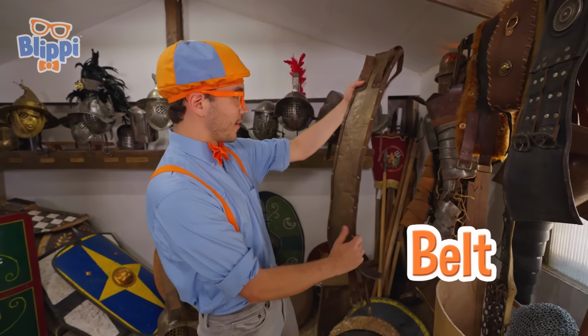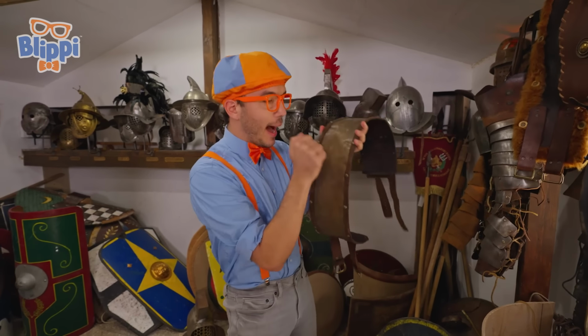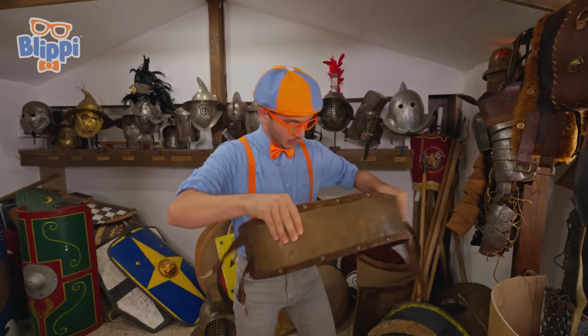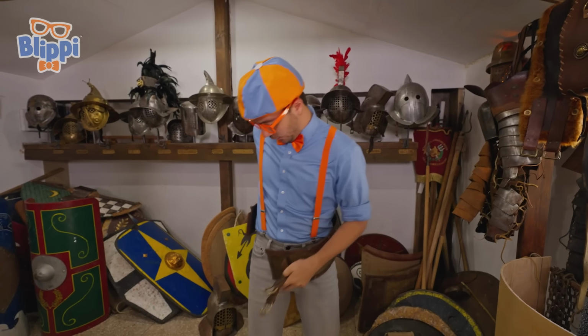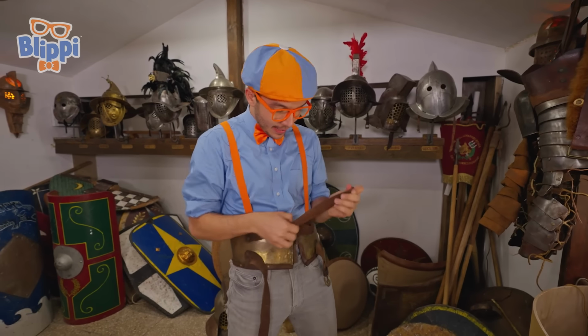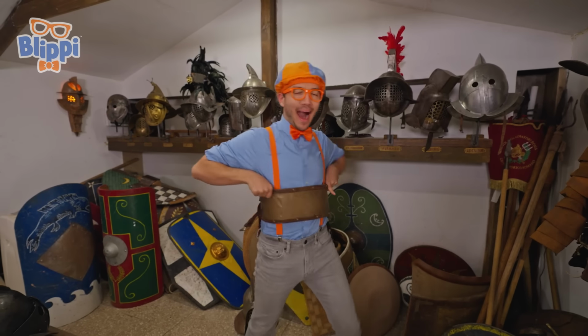Like this belt. Whoa, do you see it? It's like a belt you might normally wear, but it's really, really tough. Oh, yeah. Put it on like this. Here we go. Buckle it up. This one has two buckles. Just like you might normally wear a belt, but instead feel like a gladiator.